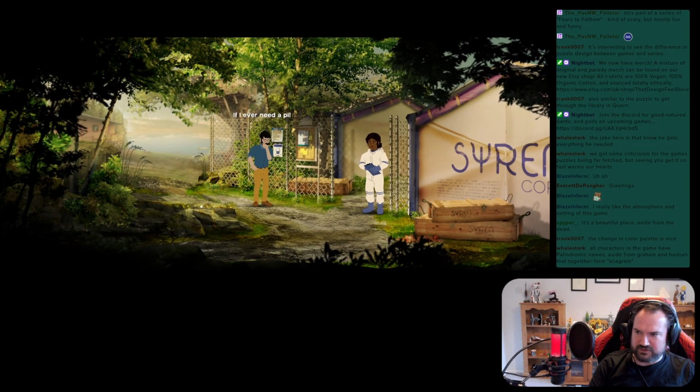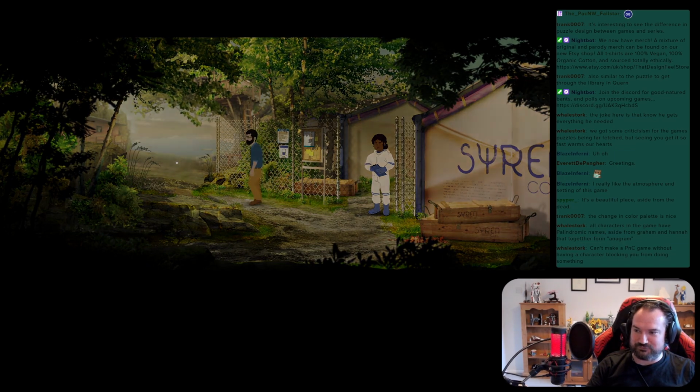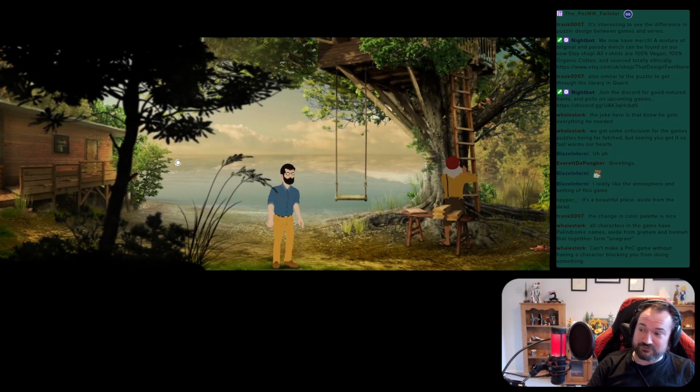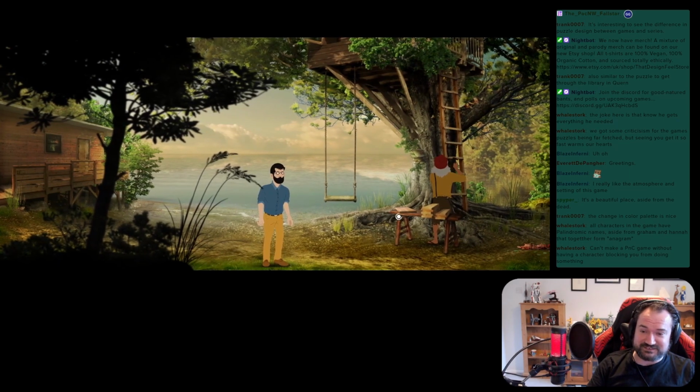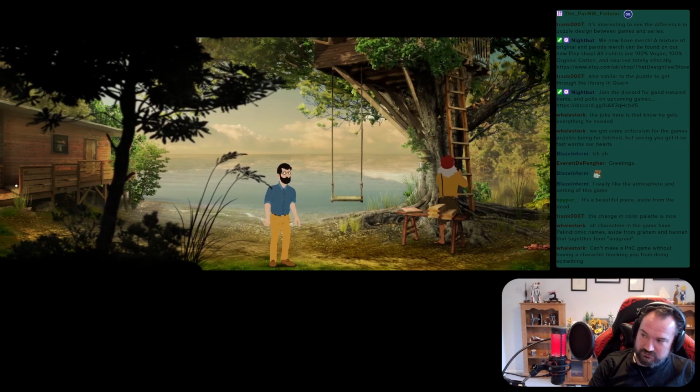Another leaf pile down here. Dirty leaves. Well, we know where dirty leaves can be found. We know where rotten leaves can be found. Can't make a point and click game without having a character blocking you from doing something. I thought Graham is enough of a misanthrope. I thought he was going to threaten to fight her, to be honest. But here we go. Someone's building a tree house.